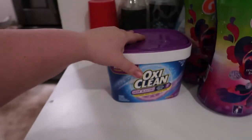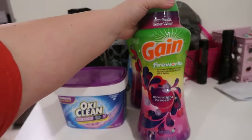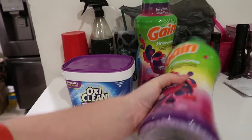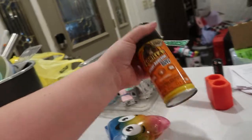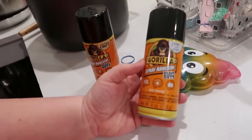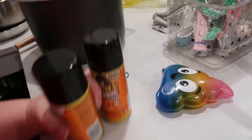But at Walmart today, I picked up some more OxyClean, 2 more of the big bottles. These are like the $15 bottles of the Gain Fireworks, the scent boosters. Fill up my container. And I also picked up one of these. This is one I had. Oh, here it is. Gorilla Glue spray adhesive. This is what I'm going to be using on my faux leather key fobs from now on.